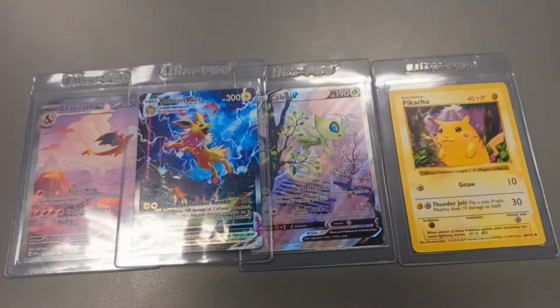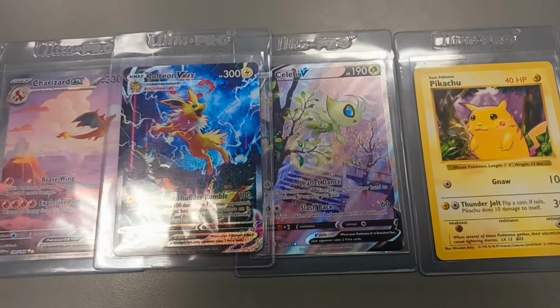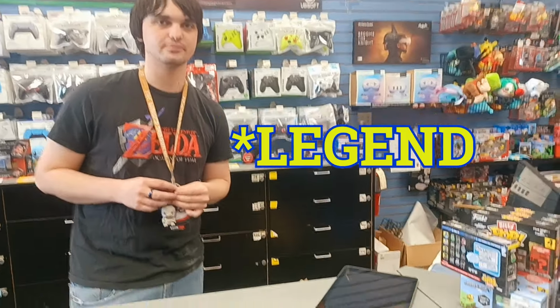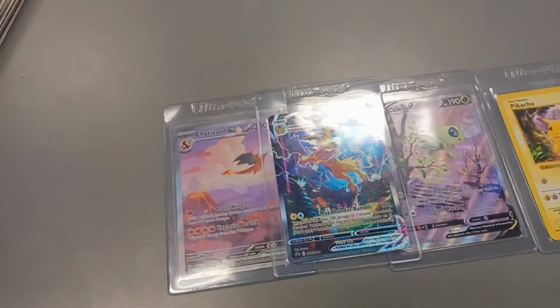If you can stick with Ultra Pro, let's do that to keep everything smooth. Ultra Pro sleeves, Ultra Pro card savers. Those will also be provided at any GameStop that is proceeding with PSA grading submissions. I just bought mine from them. They provide them all. You do have to pay. It's like $1 each, $1.25 for both sleeves.